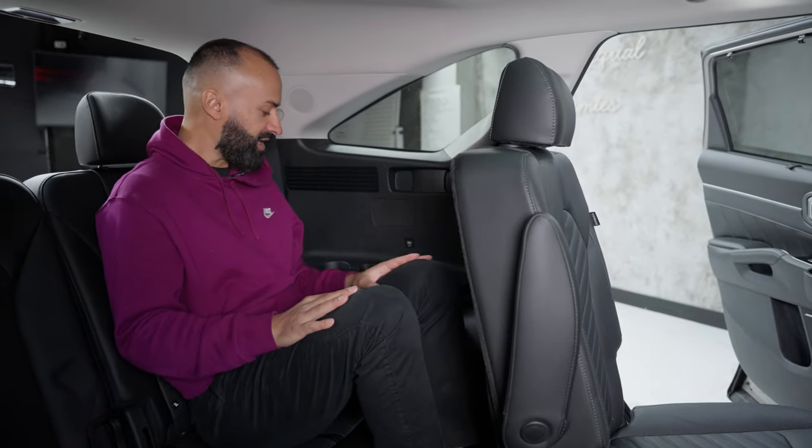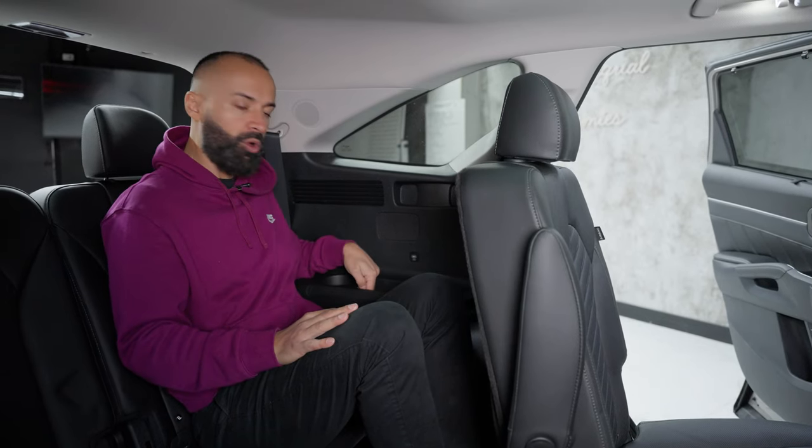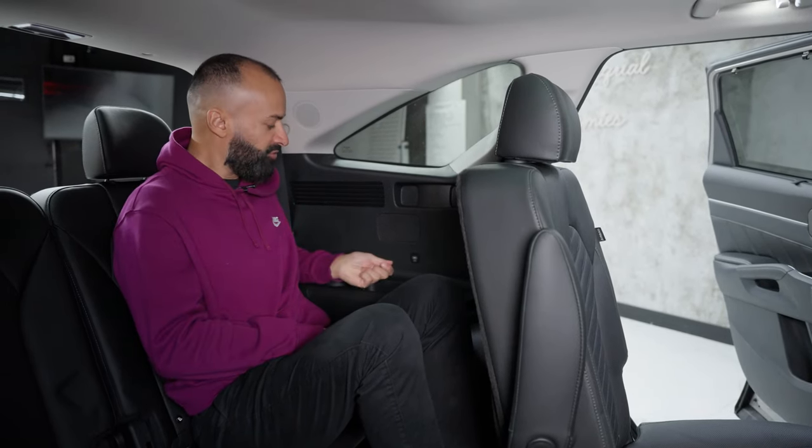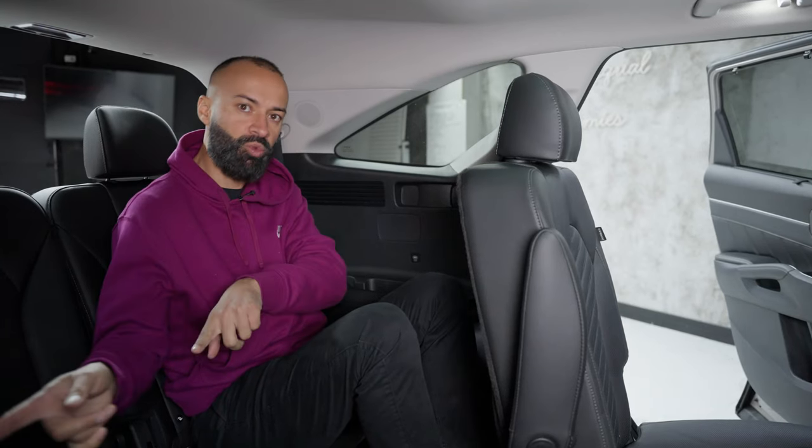As far as storage goes back here, I do have a cup holder, a very deep storage compartment for, let's say, two bags of chips. And then of course I do have a plug, a USB-C on the left side here, as well as a USB-C on the right side there.